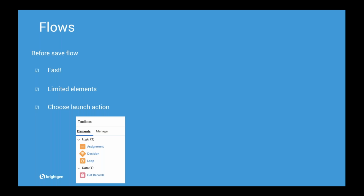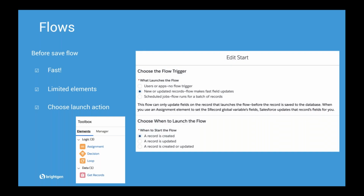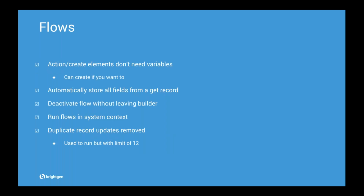Basically, you can do assignment, you can look at another record, you have a decision and a loop. So you're not going to fully replace process builder or triggers just yet with these. And you can also choose what causes the flow to run. Is it on a record create, update, or both situations? A bit more on flows.